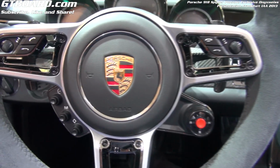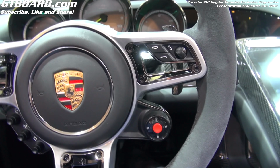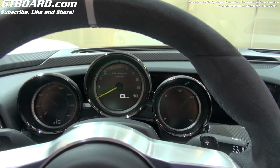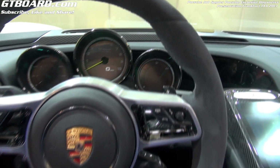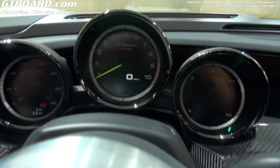On the steering wheel, it's number 000. Yeah, pre-production. I could take it. It's okay. Yeah, first people ever to sit here. Best picture ever. So here's the 918 Spyder.